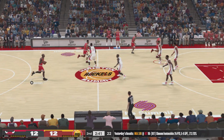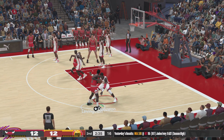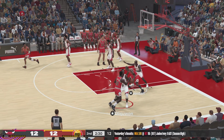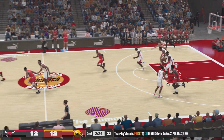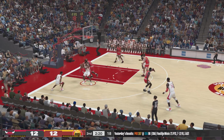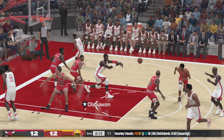And it's the Bulls with the ball. Outside Jordan. Here's Livingston. He's guarded by Olajuwon. Here's Jordan. Armstrong against Ori. The pass to Olajuwon. With the drive. Pass to Maxwell.